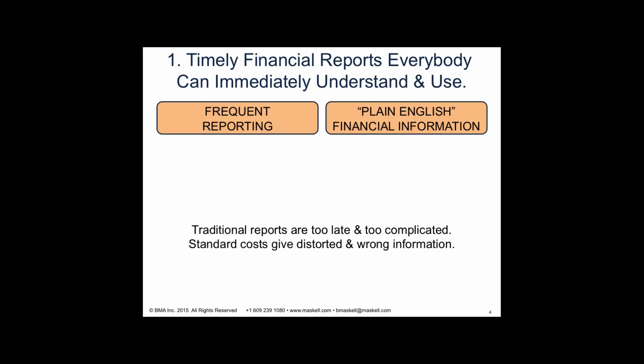So timely reports that everybody can immediately understand. You know, we need to control our processes better, and to do that, we've got to have frequent reporting. Also, if we want to really control something, we don't really want to control it by a financial report that comes out a month later. We've got to control it in a much better way. Also, if we have financial information, we've got to have financial information that people can immediately understand. So that's what we're looking for.